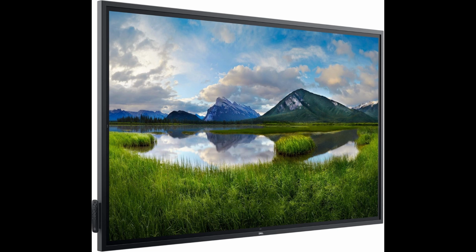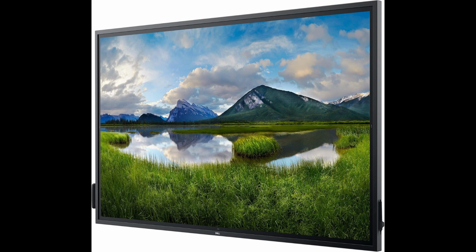Right away, the size makes a statement. An 85.6-inch panel fills the space with confidence and makes everything easier to see, whether you're sitting at the table or standing at the back of the room. The 16:9 layout feels natural for presentations, documents, videos, and dashboards, so there's no learning curve. Dell keeps the design simple and clean, which helps this massive display blend perfectly into modern offices, classrooms, and meeting spaces without feeling overwhelming.